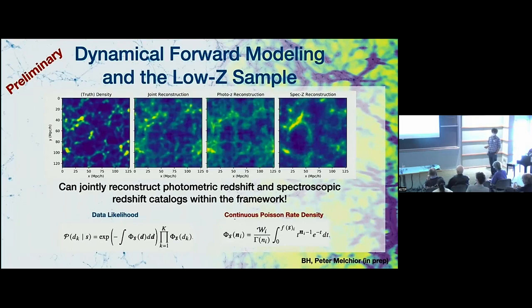This is a redshift 1 sample for the Prime Focus Spectrograph, where we were trying to see, could we reconstruct the cosmic web using a combination of HSC photometry, where there are a lot of galaxies with photometric redshifts, plus a few uniformly sampled spectroscopic samples. So here you can see if you only use the spectroscopic samples, you get a really coarse reconstruction of the cosmic web. If you only use the photo-z samples, again, all within this dynamical forward modeling, you get a slightly diffuse model of the cosmic web. There's some difficulty in understanding exactly where clusters are.